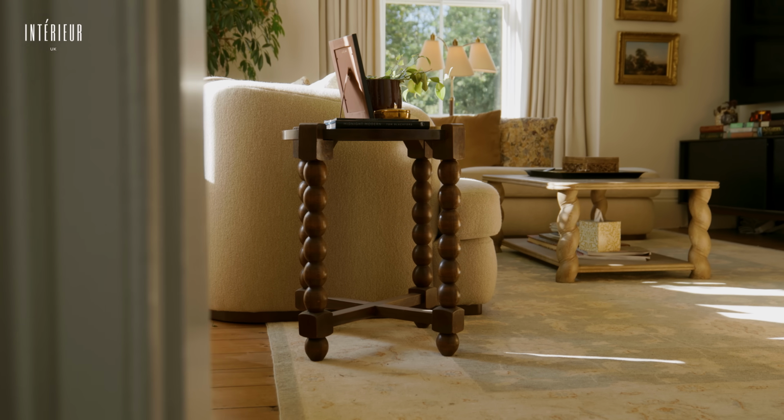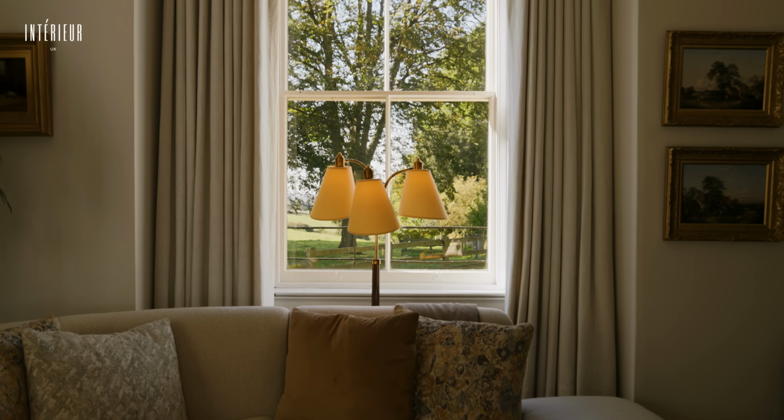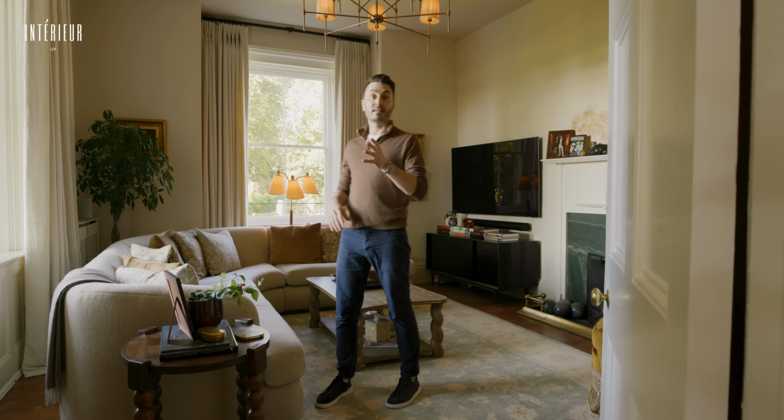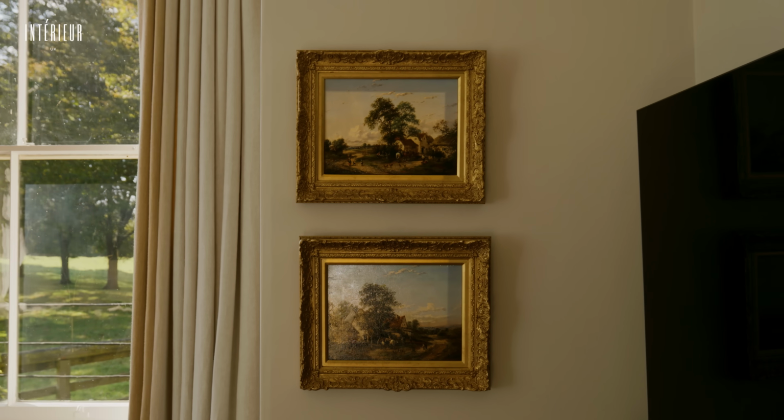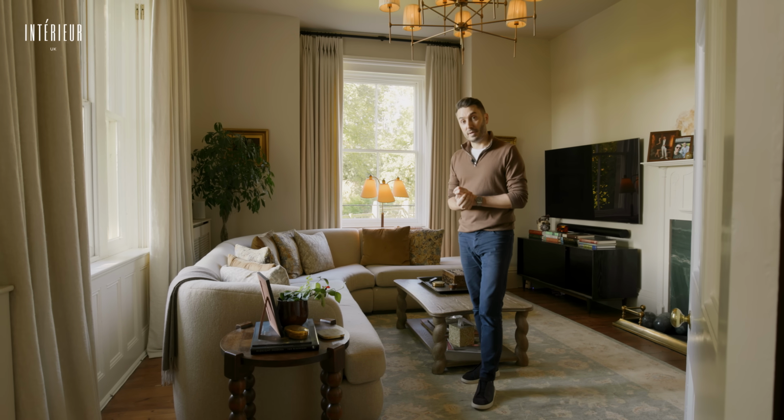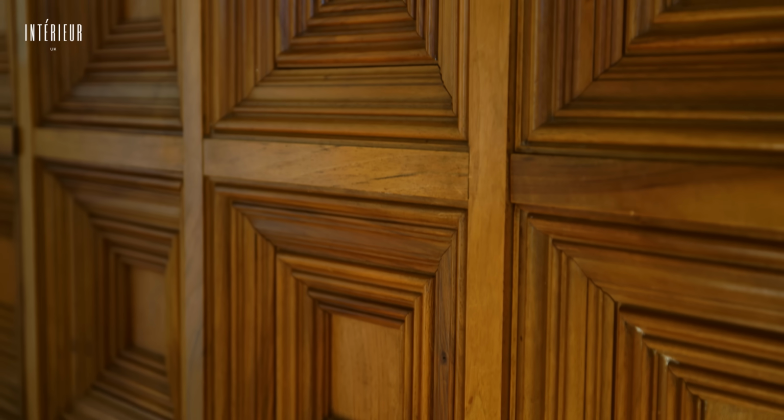It's the bobbin turned leg side table. We've got a vintage lamp in the window. We've got some antique pieces of art dotted around the room, which is a different direction to the rest of the art that you'll see in the property. And my favorite piece, come with me.